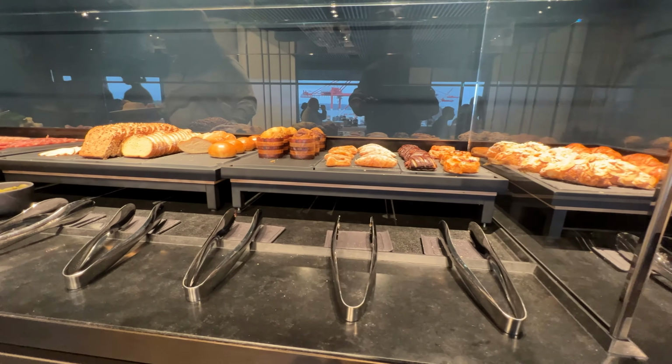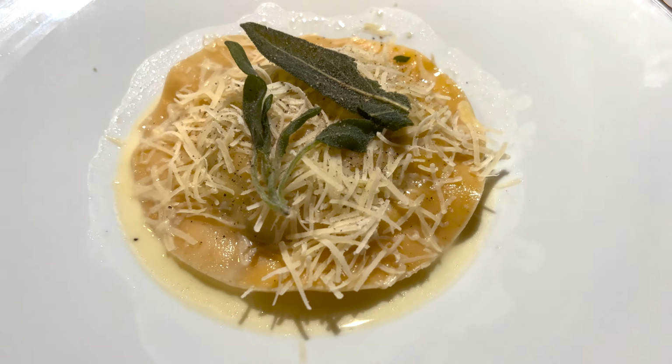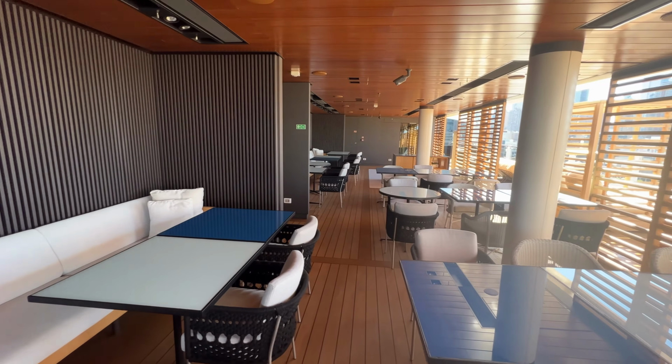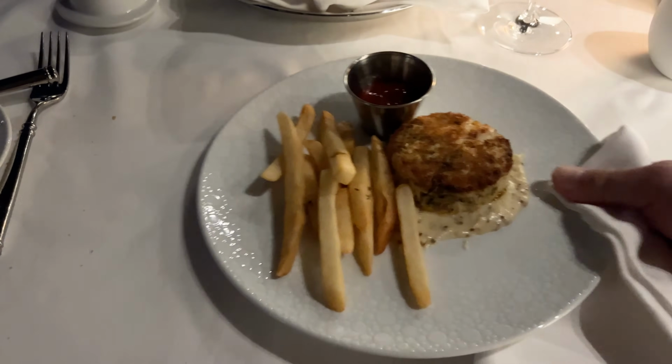If you want to bring guests into the Haven on Norwegian Prima, you can do so on a case-by-case basis by speaking to a concierge. However, there will be an upcharge for guests to dine with you in the Haven restaurant. According to our concierge, we were told the upcharge is $25 for breakfast and lunch and $45 for dinner.